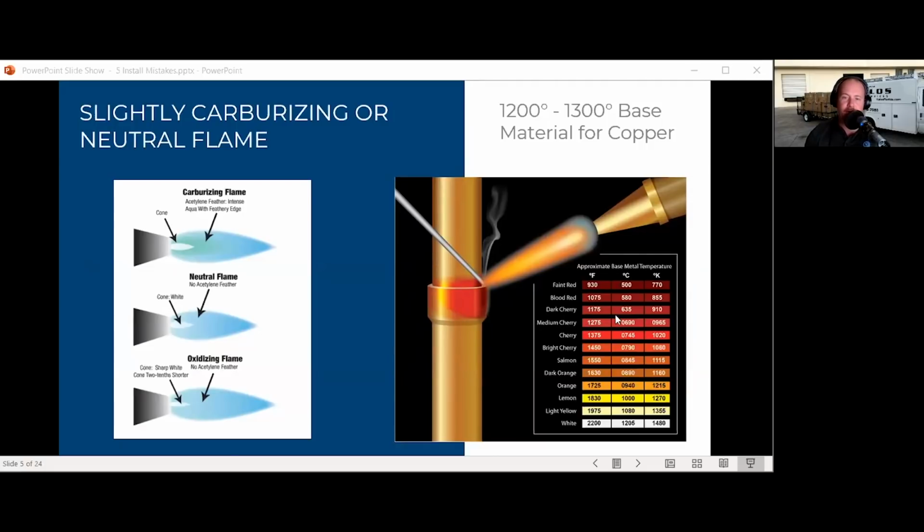So that is between dark cherry and medium cherry. That is the temperature change or the color change that you want to see on that copper before you begin applying rod. And the easiest thing to do is just to get your torch up to it. And then if it starts to get a lighter color than dark cherry, then just back the torch up a little bit. As you braze, just kind of move the torch around, allowing the base metal to melt the rod. I don't think brazing is really that complicated, especially with copper to copper. But the biggest mistake I see people make is not getting the entire joint to that dark cherry to medium cherry color before they start applying the rod.